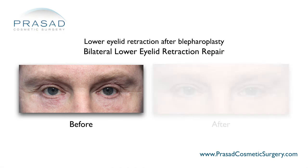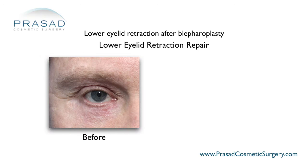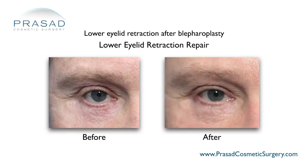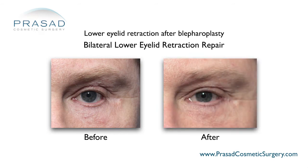So what I then would do is something called a posterior and middle lamellar graft, which is putting tissue behind the eyelid to act as a support, to provide vertical support to the eyelid, and then as well restore the lateral canthal tendon, or essentially resuspend and fixate, if necessary, the lateral canthal tendon, which is usually necessary in order to provide the remaining support.